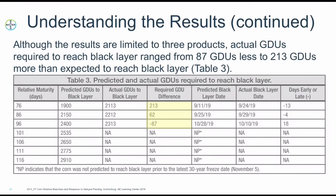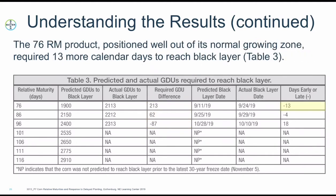When we got to black layer, though, it was a little more variable. The 3 products that made it to black layer, the 76 RM product required 213 more GDUs to reach black layer. The 86 RM product required 62 more, and then the 96-day product finished up a little early and required 87 GDUs less than projected. And if we convert that to days, the 76 RM product took 13 days longer than we thought it would.